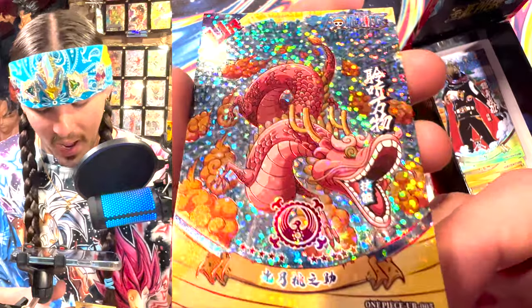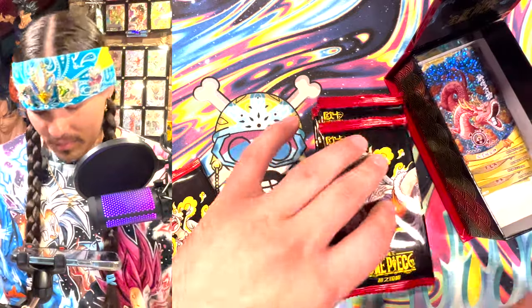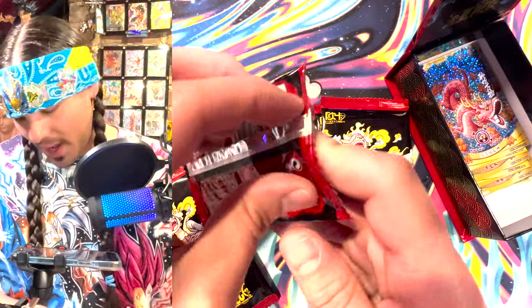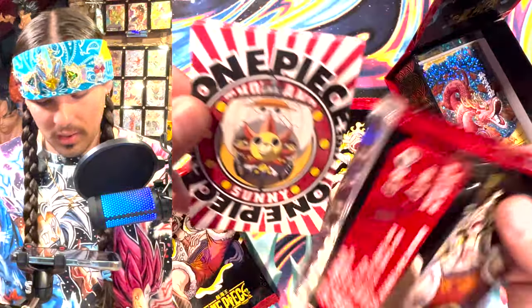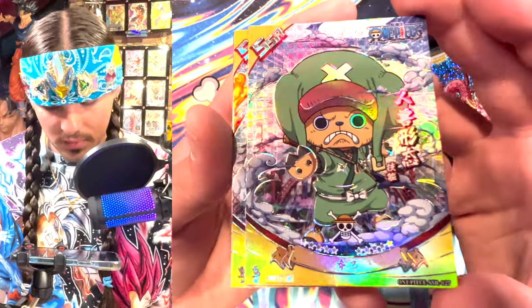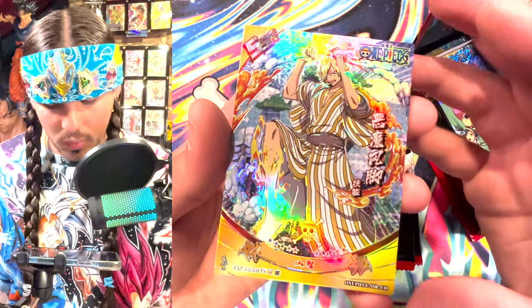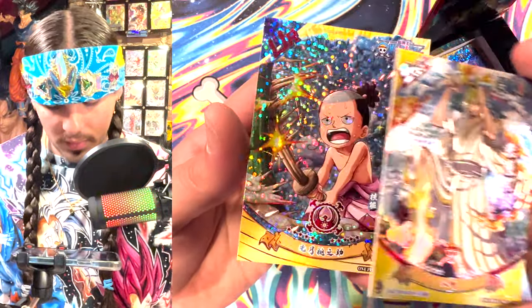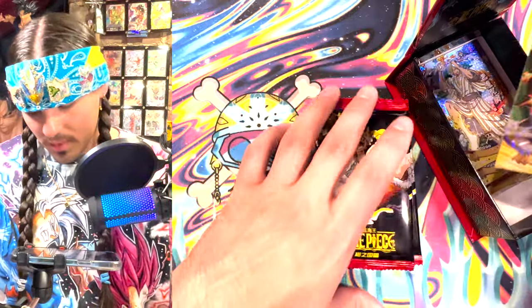Oh Momo, wow, what a cute little dragon. Very cool. I'm excited about this. These packs are awesome. Kind of hard to open. Oh yeah, this Chopper is excellent. That's really good. Very, very good. I like them in their Wano outfits. Wait, didn't we already pull this? Oh no.